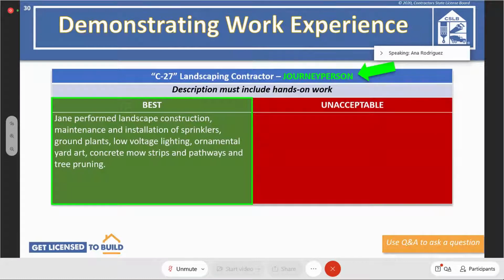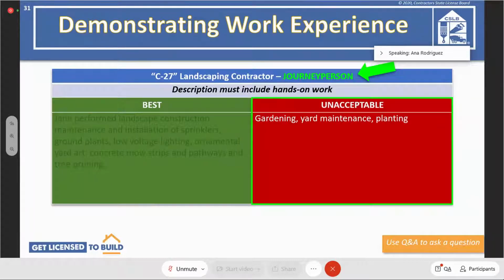Our next example is for a C27 landscaping contractor. First, for experience at the journeyman level. The best type of description your certifier would use would be: Jane performed landscape construction, maintenance and installation of sprinklers, ground plants, low voltage lighting, ornamental yard art, concrete mow strips, and pathways, and tree pruning. An unacceptable explanation would be gardening, yard maintenance, planting.